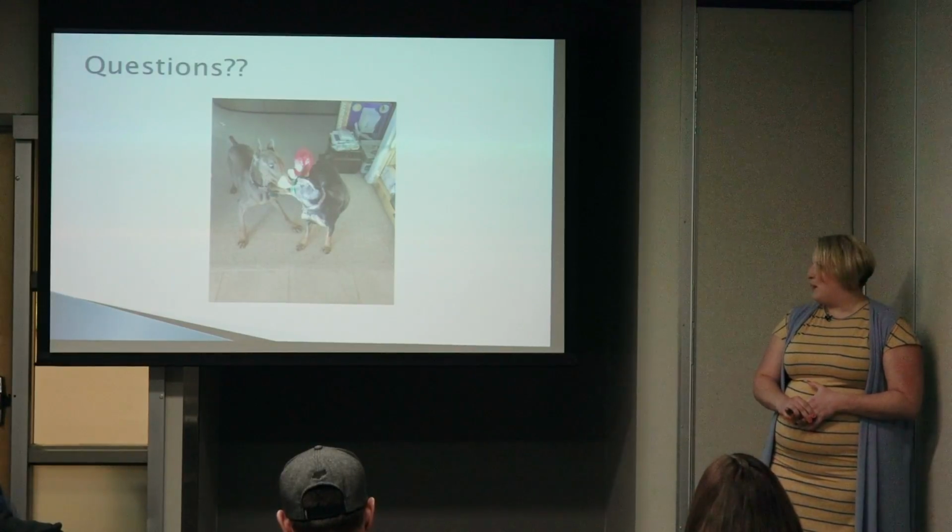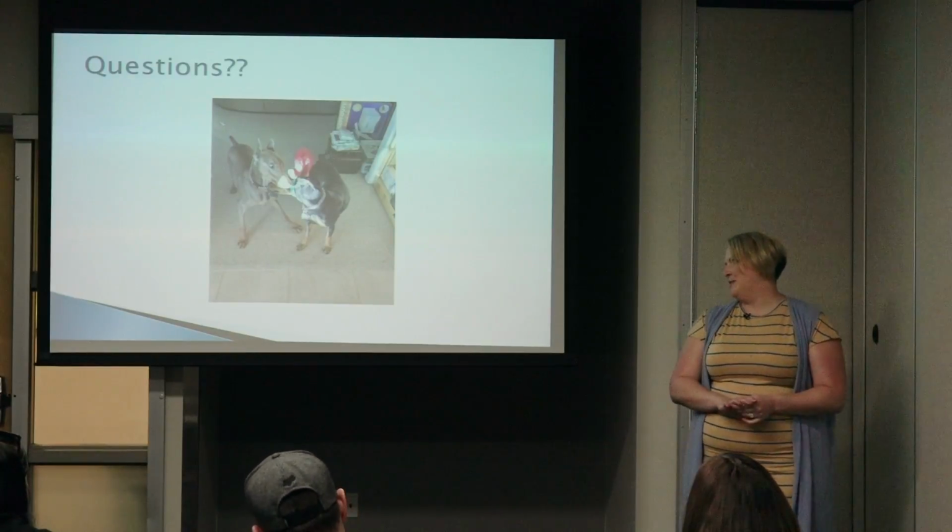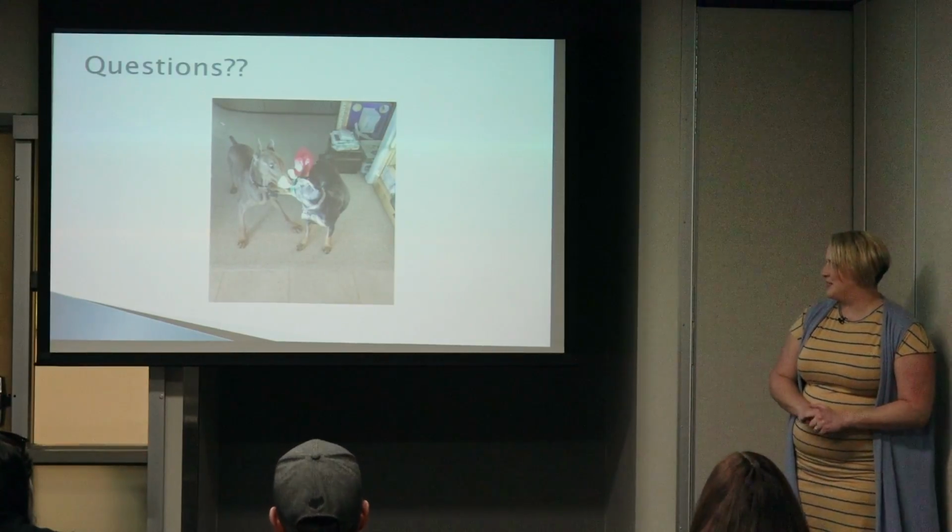So those are my pups. It was on Christmas, and Gloria was not happy about her reindeer antlers, so Haskell was trying to take them off for her.